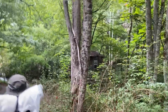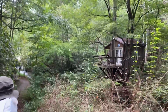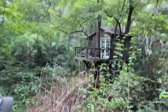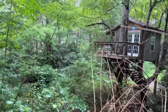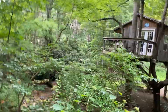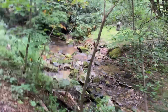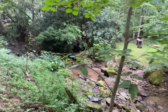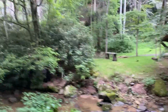We're coming now into Mountain Harbor. So if you have nice tent spots, and they're very famous also for some of these little tree houses over the creek. Very cute. Got a stream underneath in case we need water. Oh, look, even a bench out there next to that.